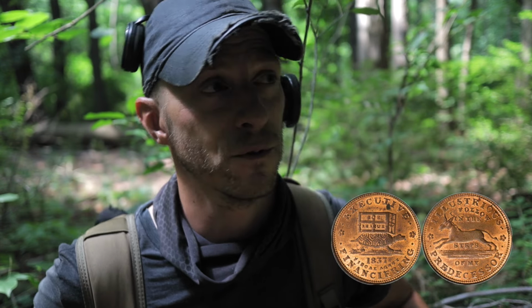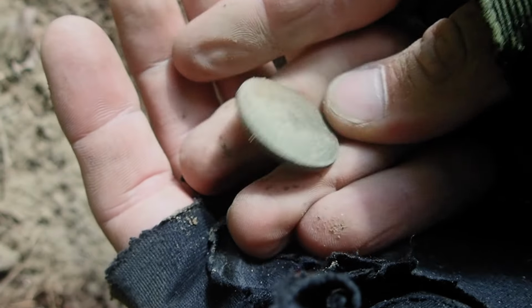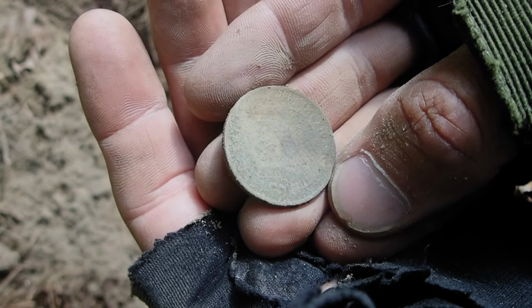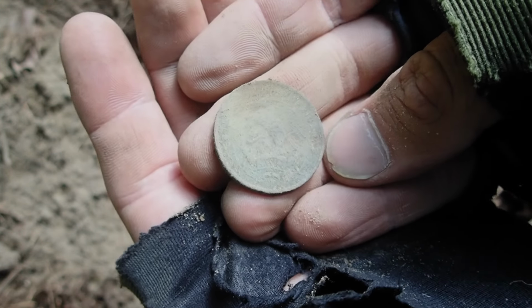And for a moment, I thought it was this Hard Times token from, it was like 1839, I think. And I've only ever found one, and it's this turtle with a treasure chest on his back. And then I flipped it over expecting to see the donkey. But maybe you can see it's actually an eagle with a snake in its mouth.